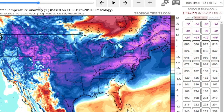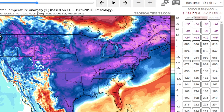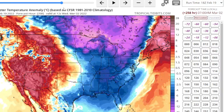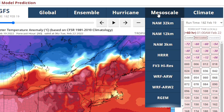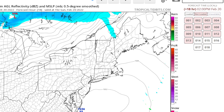Oh, look at that. Yeah, behind that storm. So we got more Arctic air to definitely deal with. We're not done yet, and it looks like we're going to see some more Arctic air in the long range. Look at this. So yeah, we have more Arctic air, and I better find a new jacket because the winter's not done with us. So let's go to the HRRR here and look at the weather for the next day or so here.